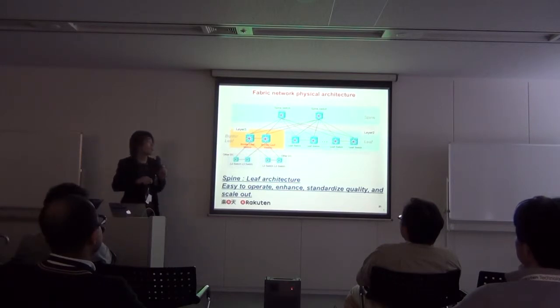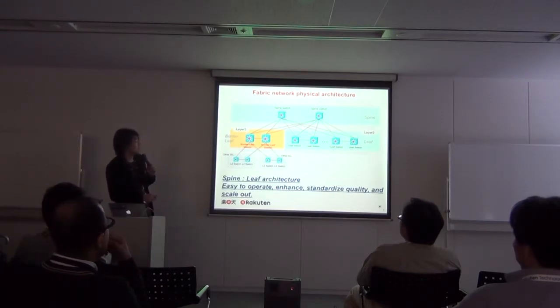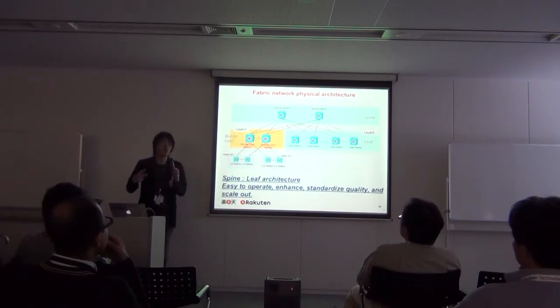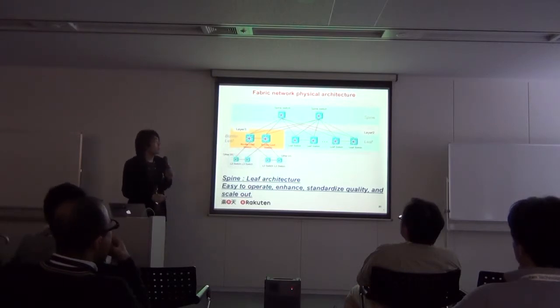All of the traffic patterns are the same. So it's very simple, and we can easily monitor it, keep quality, and of course keep operation management. And of course it's an easy to scale out model. Next slide, I'll show you the first scale out system.